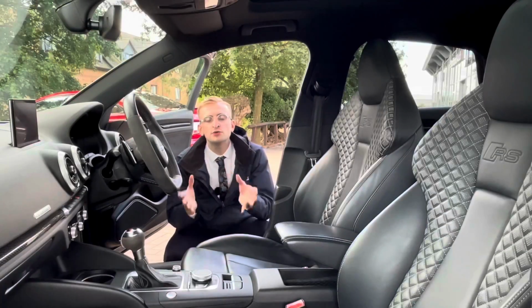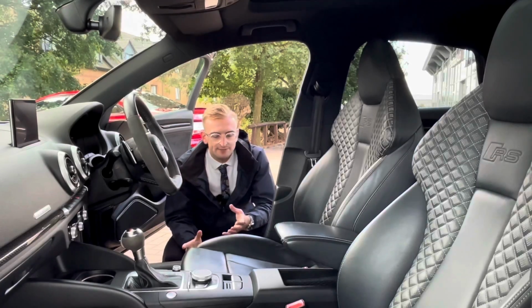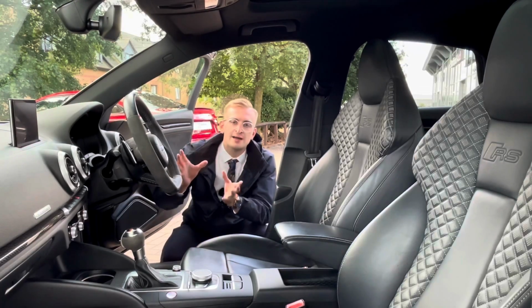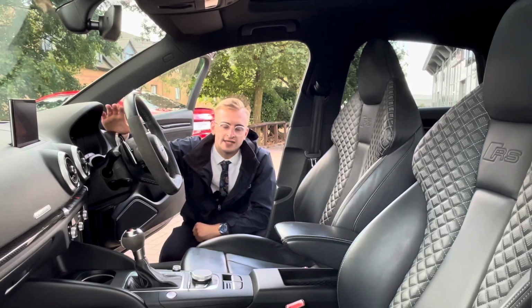Now, probably the most noticeable change is within the interior. So this is the pre-face generation. Now, as you can see, it's very nice. You've got full leather seats with a quilted stitching and RS embossing. You've got a flat bottom steering wheel with Alcantara center grips and a full digital instrument cluster.